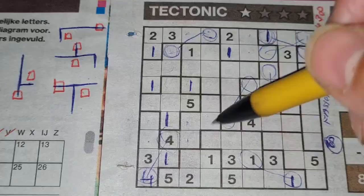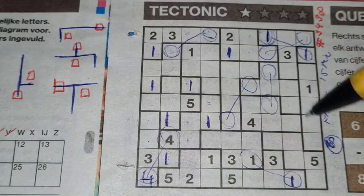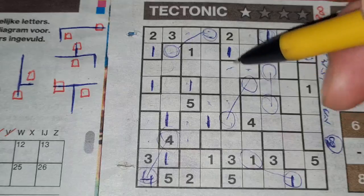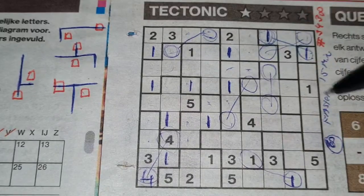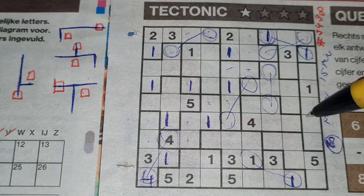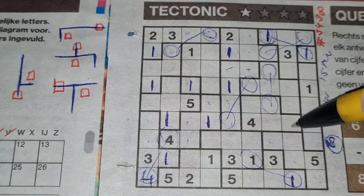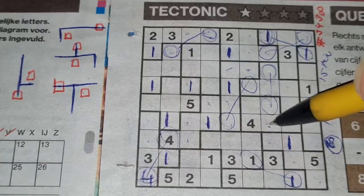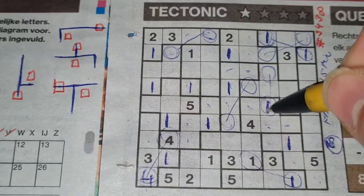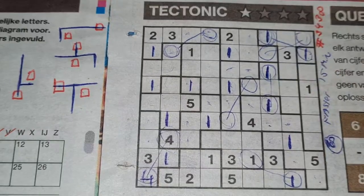These 2 boxes cannot be a 1. That box cannot be a 1, so 1 box left for the 1, should be there. Those 2 boxes cannot be a 1, so 1 box left for the 1, should be here. Then these 2 boxes cannot be a 1. That box cannot be a 1, so the 1 should be here. These 2 boxes cannot be a 1, so the 1 should be there. And this box is connected with that box, should be also a 1.